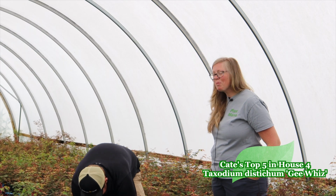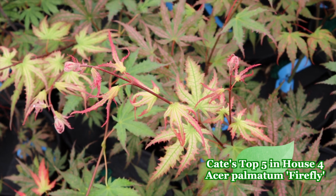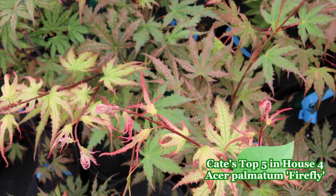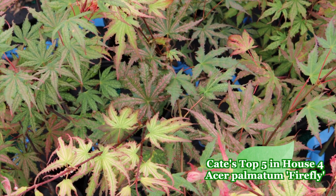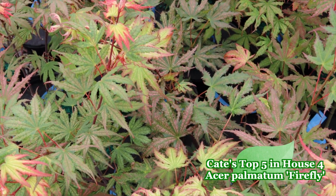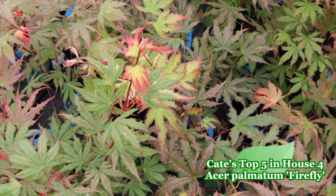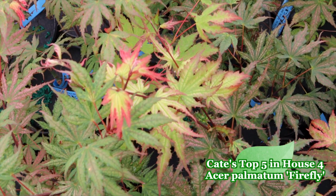And my top plant in House 4, dun, dun, dun, is the Firefly. This tree is so beautiful, you guys. It's got awesome variegation. I love the watermelon green, or watermelon peachy color in the leaves. When it leafs out, it's got these lime greens with red tips. I mean, it is just really unique. I know it's got different colors in the spring and the fall, and it's just one of those that you gotta have in your yard if you don't already.